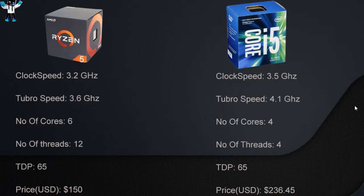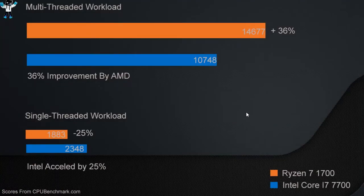Now, if you look at the Ryzen 5 compared to the Core i5, Ryzen 7 compared to the Core i7 7th generation and the first generation Ryzen, you get a 36% increase. A 36, ladies and gentlemen. 36! Well, you're really enthusiastic about that. But it's a 36% improvement in the multi-threaded workload.